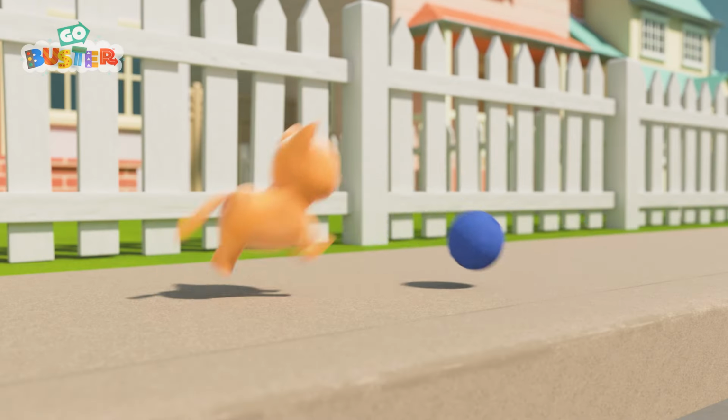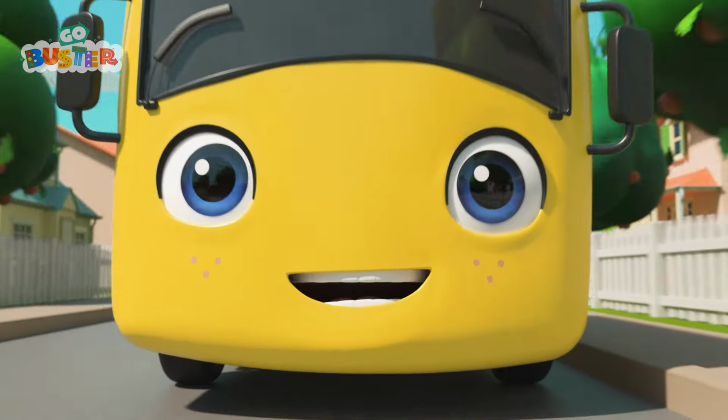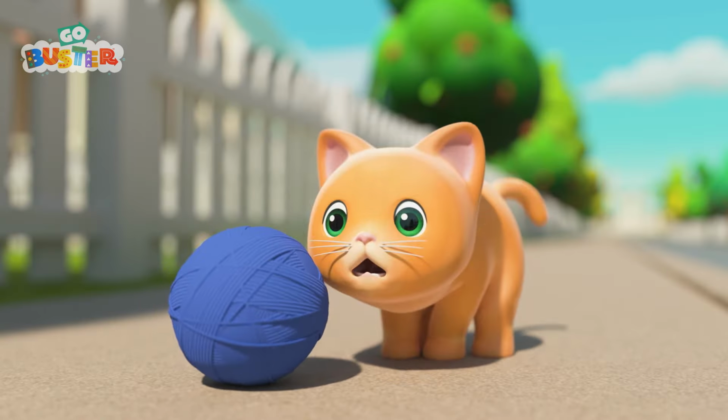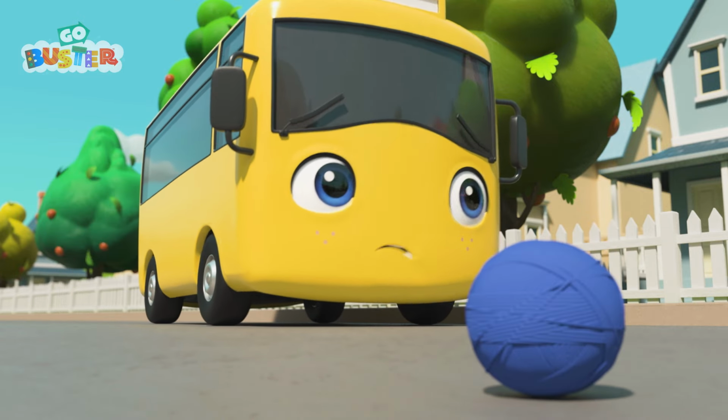Buster sees a little cat. The sight makes him happy so that he runs up to play. The cat runs away. Where have you gone, little cat?